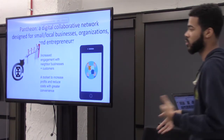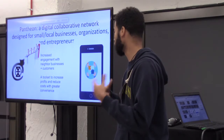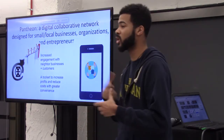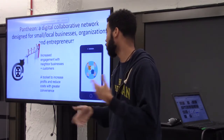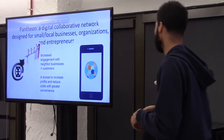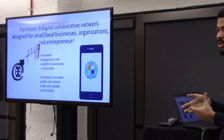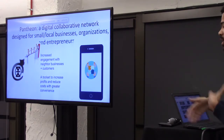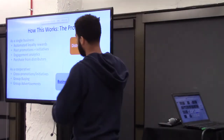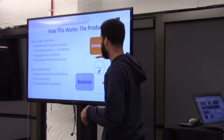So we basically do this by giving these businesses value from two different perspectives. One, increasing their engagement with neighboring businesses and customers, but also giving them a tool set to increase their profits and reduce costs with greater convenience. And I'll show you how this is going on. Basically, we just want to do for collaborative enterprise what Uber has done for ride sharing, so digitize it and make it a lot more efficient. So this works as a triple-sided platform. You have businesses, you have consumers, and you have huge product distributors.